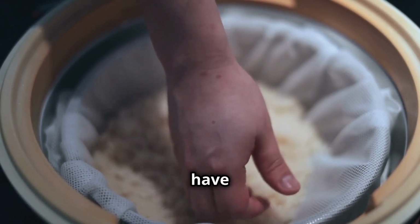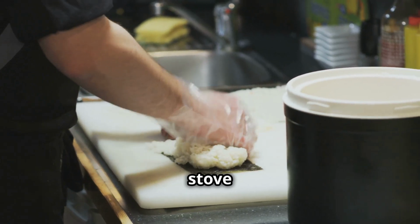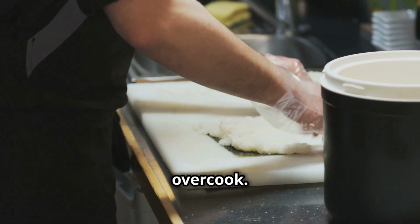Use a rice cooker if you have one, as it makes the process much easier. If not, a pot on the stove works just fine. Just keep an eye on it and make sure it doesn't overcook.